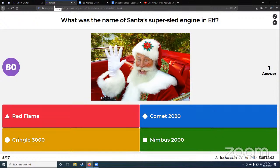Red, Red Flame. Blue, Comet 2020. Yellow, Kringle 3000. Or green, Nimbus 2000. And we do have one answer already on the board with 65 seconds left to go. Elf, the movie, came out in 2003 and starred Will Ferrell, who accidentally was transported to the North Pole as a toddler and raised to adulthood among Santa's elves. So what was the name of Santa's super sled engine in Elf?